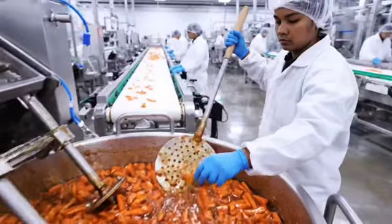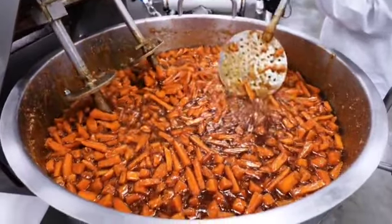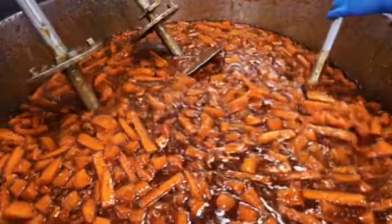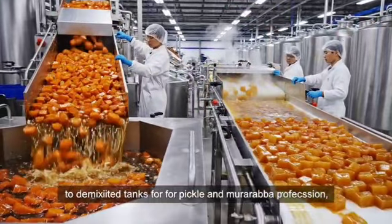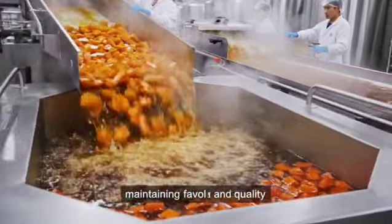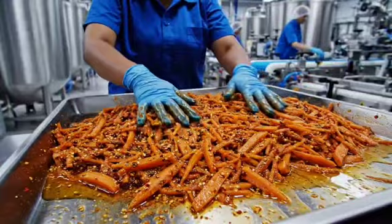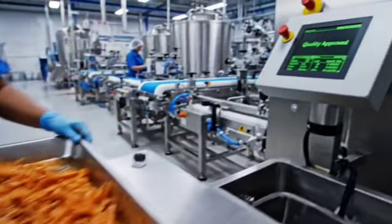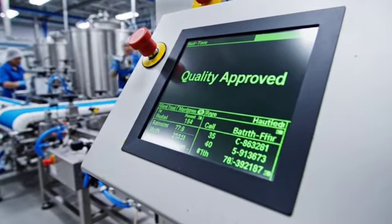Quality checks during mixing ensure that every carrot strip and cube is perfectly coated and ready for the next stage. After mixing, carrot strips and cubes are carefully transferred to dedicated tanks for pickle and marabba processing, maintaining flavor and quality. Every batch of carrot pickle undergoes a meticulous quality check, ensuring perfect spice coating and texture.